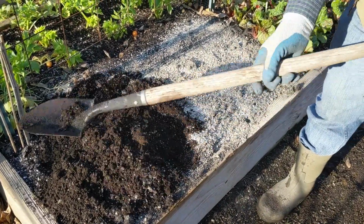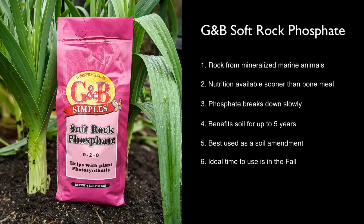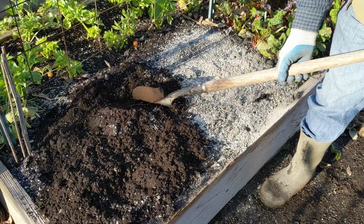We like to amend planting beds in fall for best results. Our favorite crops to grow in beds amended with this fertilizer are root crops such as onions, garlic, leeks, and turnips. Yields are improved and the flavors are enhanced.